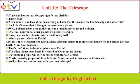Oh, I see. Can you see other planets with your telescope? Sure, I can see 2 planets close to Earth really well. Which planet is closest to Earth? Mars is the closest planet to Earth. Many scientists believe that Mars once had rivers and oceans just like Earth. Mars has 2 moons. That's cool.